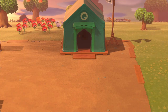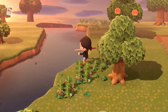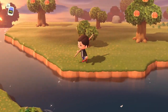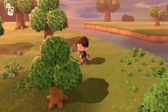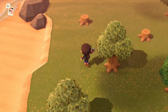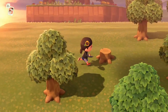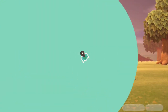We can use our stone axe to get more wood, so I guess let's head back over. Not the right island. There we go. Let's get some more. I probably have a bunch of wood in my house, but still, we are kind of low on wood. Let's dig out the stumps. Yeah, let's look at the map real quick.